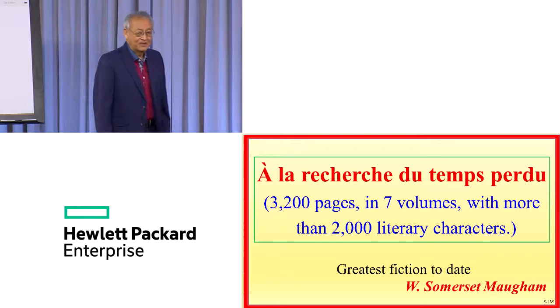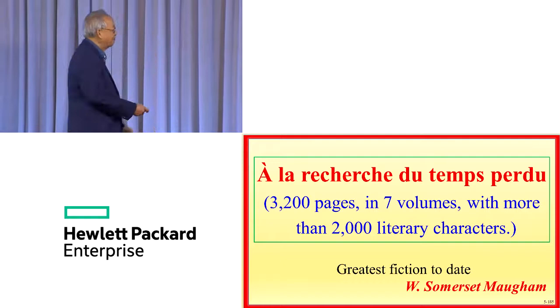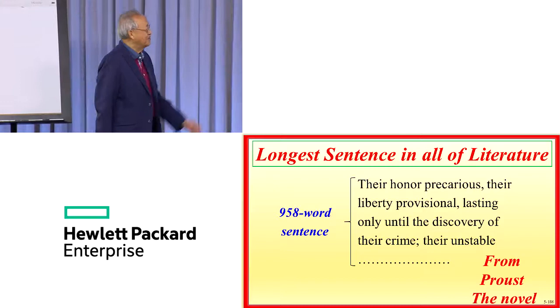À la recherche du temps perdu is 3,200 pages long. The three volumes here, every one of them is a little bit more than 1,000 pages. Seven volumes, 2,000 literary characters. It's truly amazing. In fact, there are many long sentences. One of them is 950 words long. One sentence. I'll just give you the first few lines, okay?